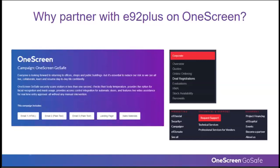Of course, if you want to do something more bespoke and you want to target a particular vertical, a particular industry, or take a specific message to market, you're more than welcome to work with us to create a bespoke campaign. We have a very good in-house marketing team who will create that collateral for you. And then we can either send that out to your end user base using our campaign automation software, or we can provide you with the content to be able to do so.